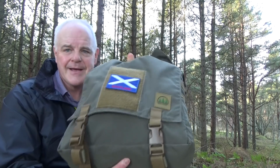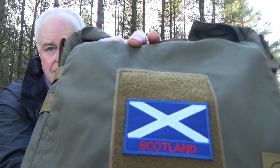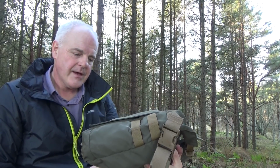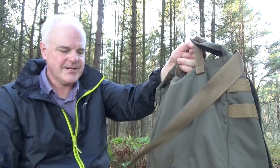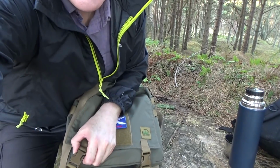I was going to show you this. I think I called it a rucksack. No, it's a haversack. This was from Ernie Rocha. Thank you, Ernie. He put the Scotland patch on it there. It's made by Hidden Woodsman, made in the USA. There's their little badge there. So it comes like that. You can adjust all the straps. It has these clips. Let me show you inside. Actually, it'd be better if I just turned the camera down a little bit, wouldn't it?